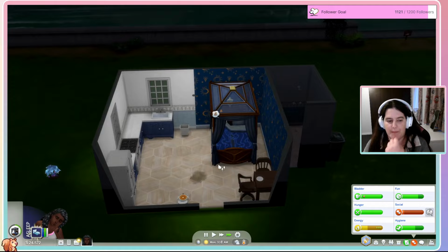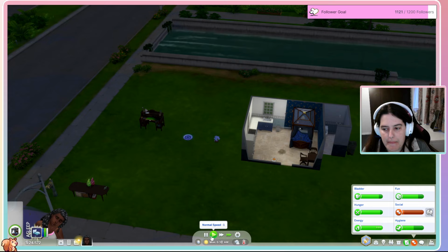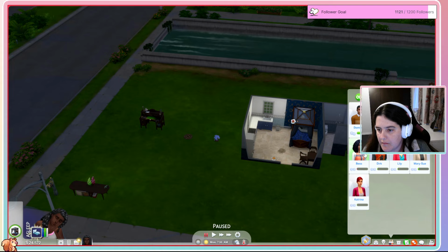Can't believe we got so much cash. We've just bought like really good appliances as well. Come on, tree, grow. Okay, gonna call someone at 7 o'clock. Call Dominic, chat to him, and then we'll call Eliza and chat to her. Then we will do some more selling.